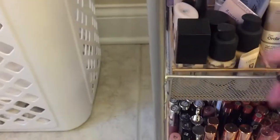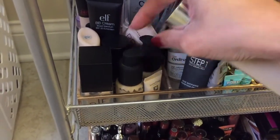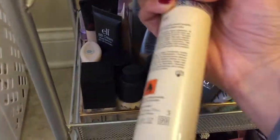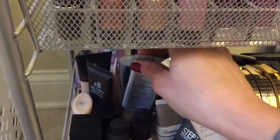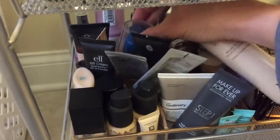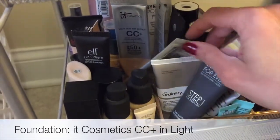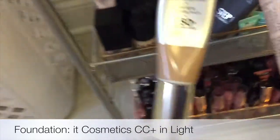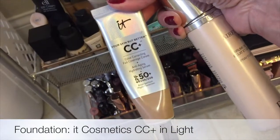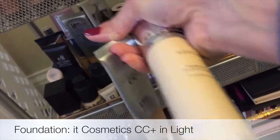But if I had to pick from all of the foundations I have, and I have a few e.l.f. ones, and I have a few of The Ordinary ones that I wanted to buy. I have Rimmel, I have L'Oreal, I have Dior, and I have CoverGirl, that for the longest time was my favorite foundation, was this CoverGirl one. But if I had to pick of all of them, I would definitely go with the IT Cosmetics one. And I would pick this one as my all-time favorite foundation to keep. Although this one is a close second. But yes, the IT Cosmetics CC Plus, and I use it in the color Light, is the best one for me, just for reference.